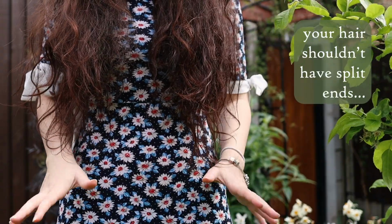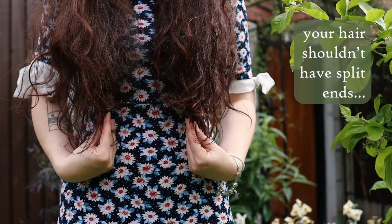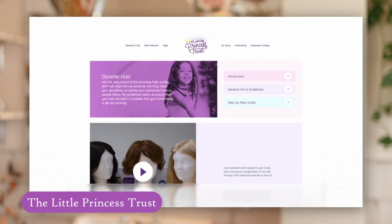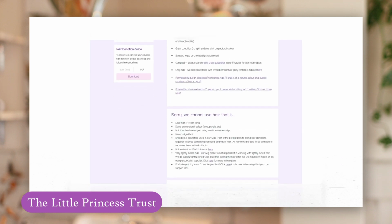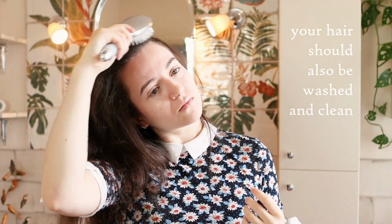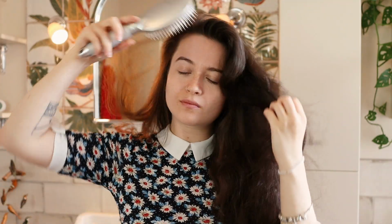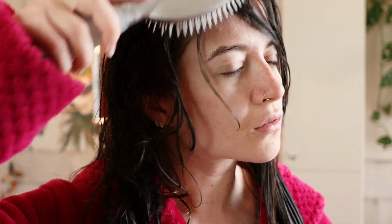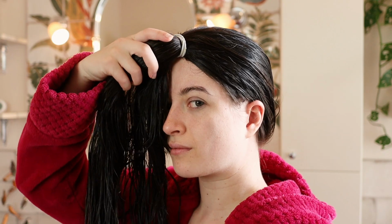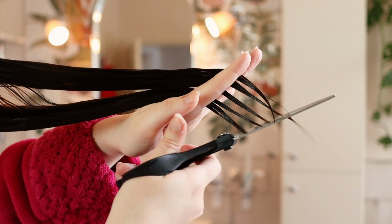The problem is, my hair is also a tiny bit dead. There's a full list of guidelines on what kind of hair is accepted on the Little Princess Trust website, which I've linked below, and one of the points is that the hair shouldn't have split ends. Mine currently does. But they also specify that the hair needs to be washed and clean. So I'm going to kill two birds with one stone by having a good old wash, then avoiding my usual leave-in conditioner routine, that's important, and trimming all the ends to freshen them up.